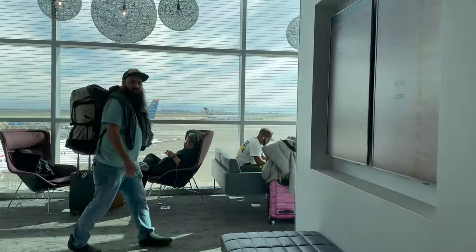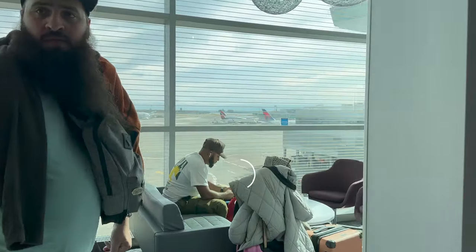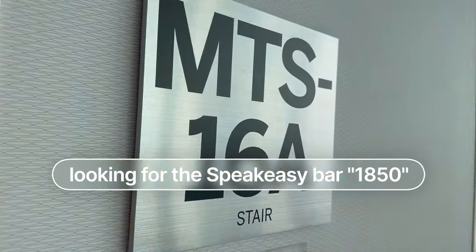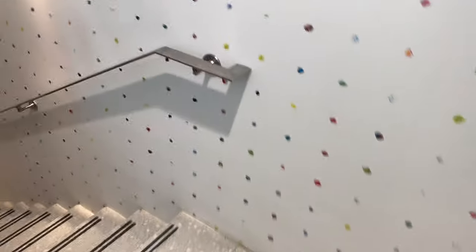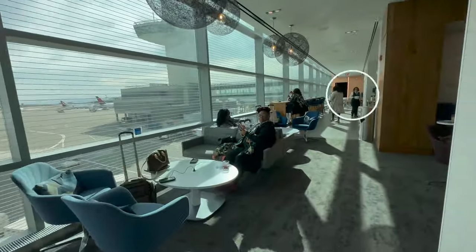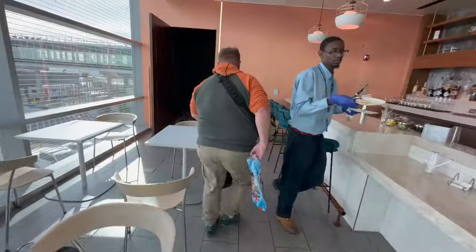It's downstairs, I think. The speakeasy is downstairs. People are down there then? Everybody takes these stairs. Okay, there it is. All right, we found it. The 1850, the speakeasy. Shh, don't tell anybody.